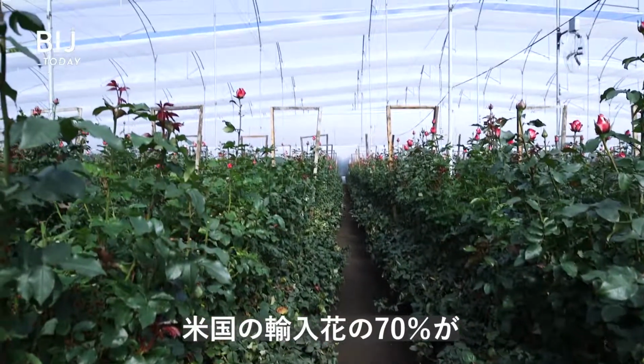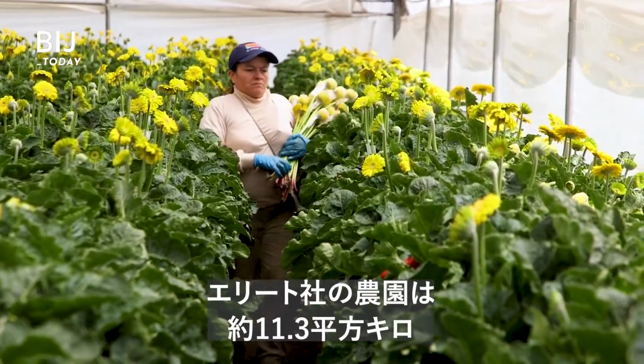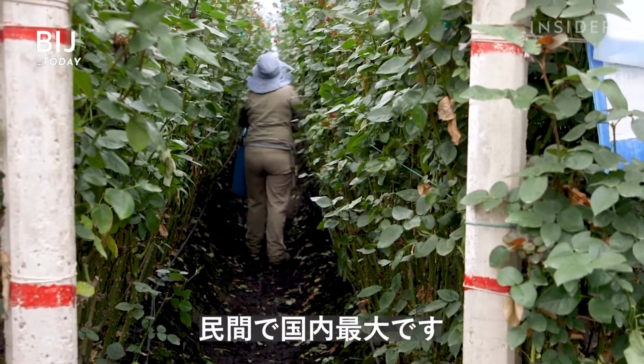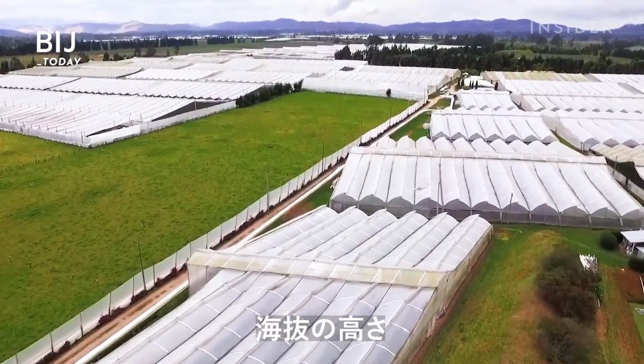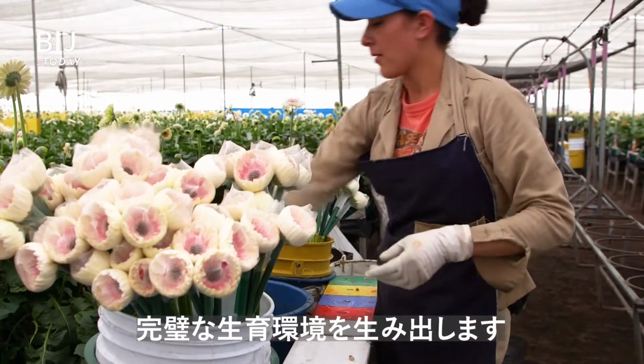70% of cut flowers imported to the U.S. come from Colombia, from farms like this one. With over 2,800 acres, Elite Flower is the largest privately owned farm in the country. The temperate climate, high altitude, and 12 hours of sunlight create the perfect growing conditions for these blooms.